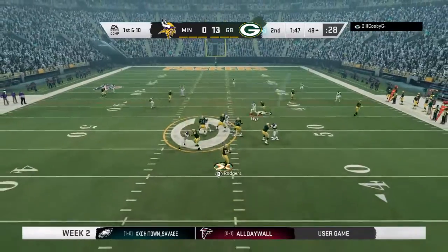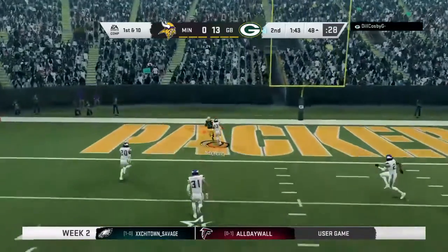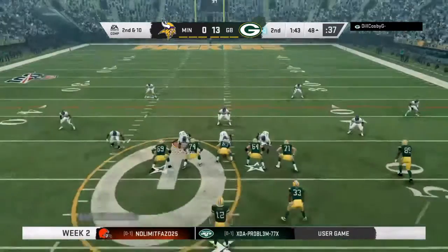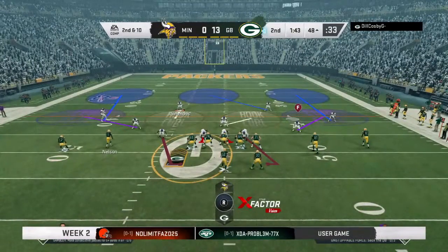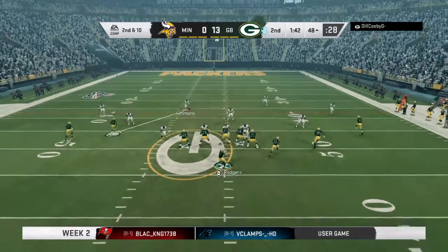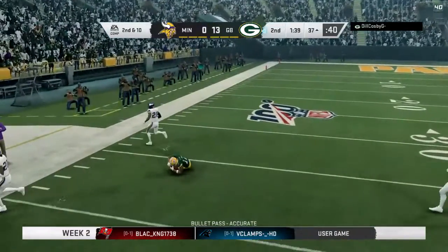So after the INT, it's Rodgers. He's going to take a shot right away for the end zone. And that is incomplete. Showed off the arm strength there, but to no avail. 2nd down. So after the incompletion on 1st, now 2nd and 10. Rodgers now to throw again. And that's complete to Adams.